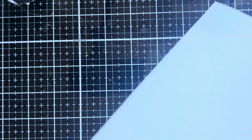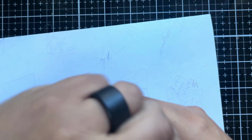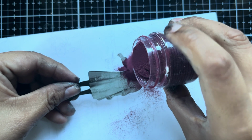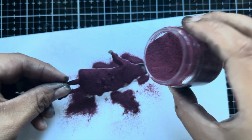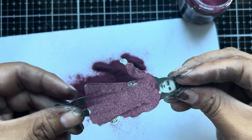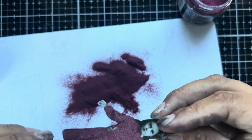Just what we want. Now, I'm just going to grab some scrap paper and we're going to put down our color. I decided to go for some aged mahogany for this girl. I like her. She looks like she's absolutely up to no good. And that's just perfect for a Halloween scene. Okay. So I did miss a couple of spots, but not a big deal. I can always go back after and touch up those little missed spots.